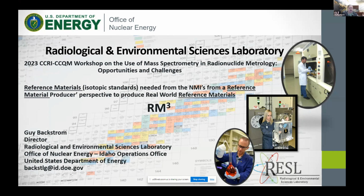Don't ask me why, but today I kind of want to just talk about the reference materials, or those isotopic standards that we need from the NMIs, from a reference material producer's perspective, that we actually use to produce real world reference materials. So I'm calling this RM cubed.